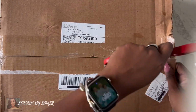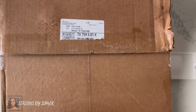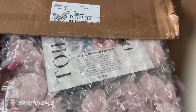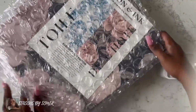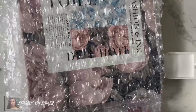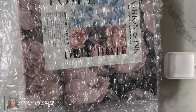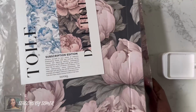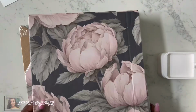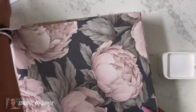So I wanted to go ahead and do this video as soon as possible so I could dig right in. And it looks like my lovely package is okay because NOTIQ does a great job with packaging. So shout out to VJ and her team for securing and double securing our package. So let's get everything kind of squared away. We got a few things going on here. So nothing looks damaged. Yay.